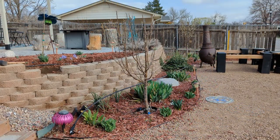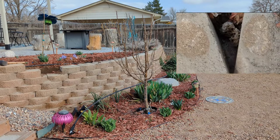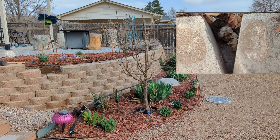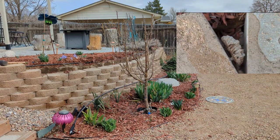Another problem that the wall was having, other than it was so vertical, was they didn't backfill it, so there were tons of spaces that wasps were getting into. My bug guy has been treating the wall to keep the wasp numbers down, and it's been working.